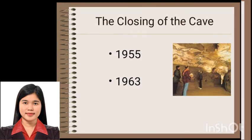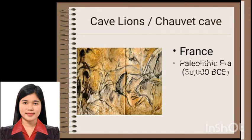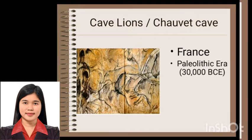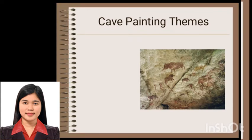After the cave of Altamira and the cave of Lascaux, we have here the cave lions, or what we call Chauvet cave. So the Chauvet cave in France contains the most important preserved cave paintings of the Paleolithic era dated about 30,000 BCE. The cave was discovered in 1994 by Elliot Brunel Deschamps, Christian Hilaire, and Jean-Marie Chauvet, for whom it was named. So, what can you observe to the themes of the cave paintings?